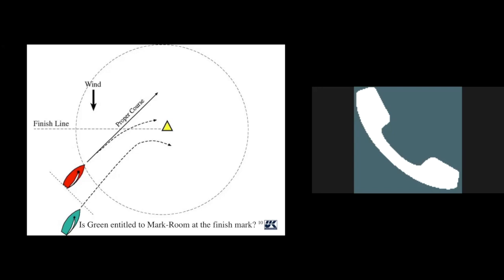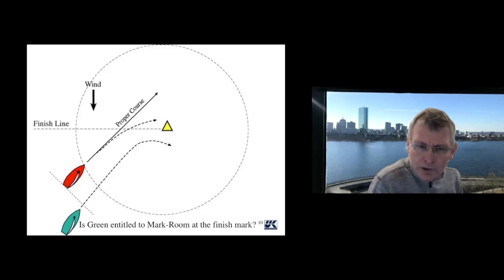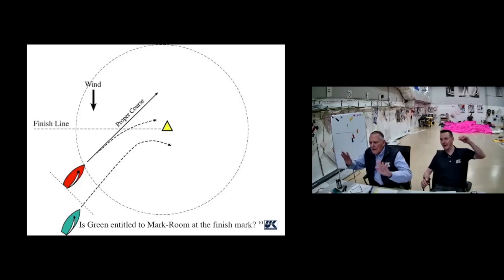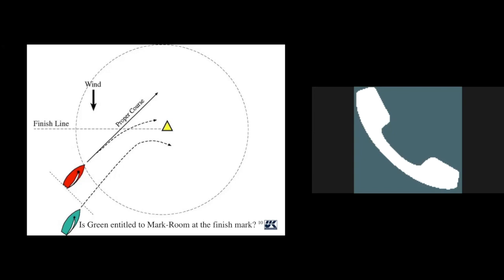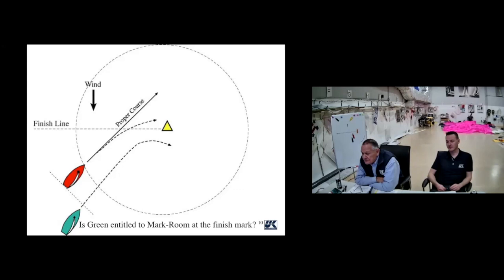Hey Butch, I don't understand that. I thought since red was clear ahead while entering the zone, doesn't she stay the right-of-way boat? Well, that's a different scenario. We were just talking about them getting an overlap. Because red has entered the zone and she is clear ahead when she does that, green must give her mark room, okay? And green is not entitled to mark room if she becomes overlapped with red.